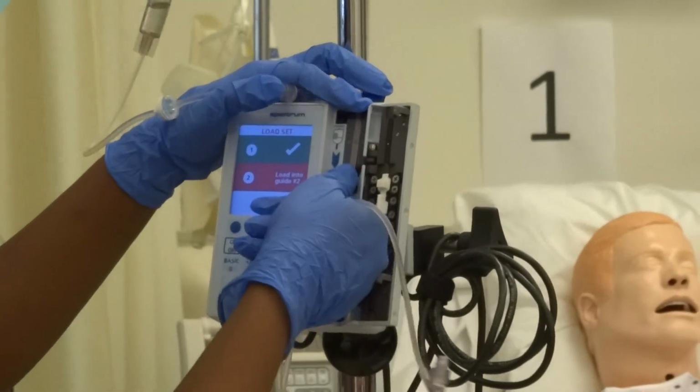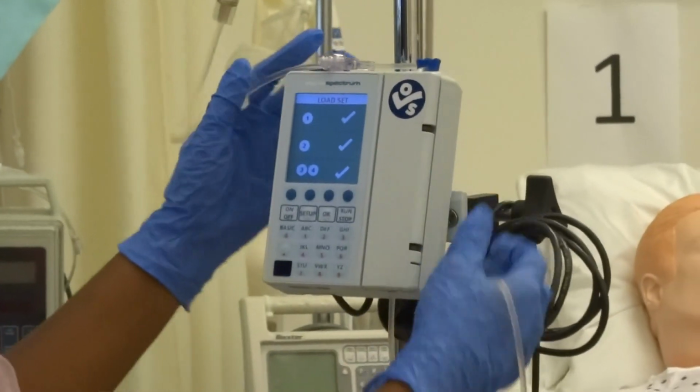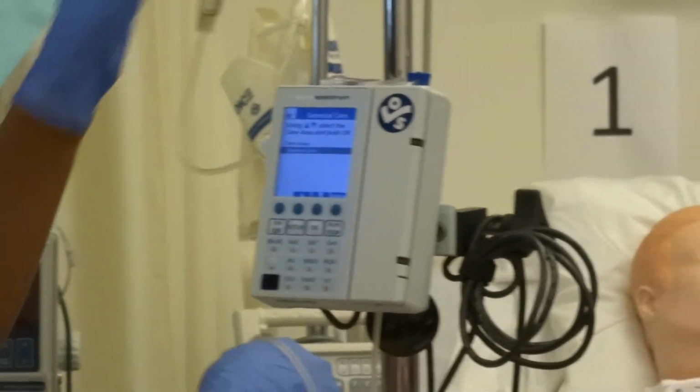Well, that's what you call it. The key? Uh-huh. Like the clamp. No, it always reminds me of clip-ins. Have you ever had those?